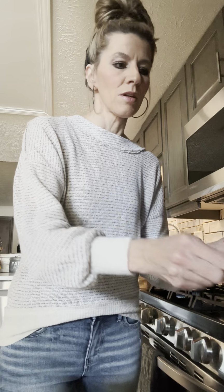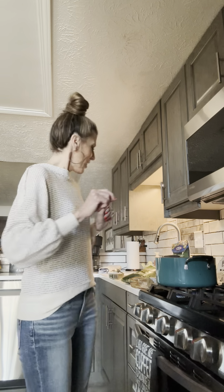So what I'm gonna do is I'm just gonna put a little tiny bit of this right there on the side of my salad. I'll save the rest for my son for later because he's wanting steak quesadillas today. So then I can kind of maybe put a little extra stuff in there for him because he doesn't like it quite as bland as I do. All right, so I have that.